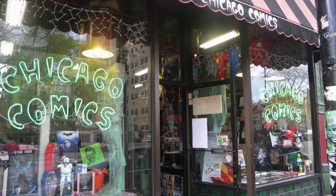I don't know about you, but anytime I travel, the first thing I do is look up stores that are close to my hotel or whatever. Absolutely. I've been to over 100 comic stores easily, probably close to 200 throughout the country just from traveling. Two of the places we like to stop are Chicago Comics and Quimby's.